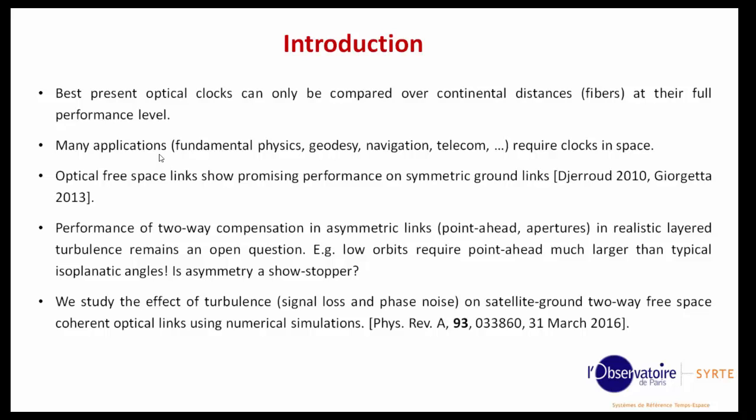As you know, the best optical clocks these days reach 10 to the minus 18, and it's difficult to compare them. We know how to compare them in optical fibers, using two-way configurations in optical fibers. However, many applications will require using free space links, either over short distances, if you're going to walk a clock around, for example, for geodesy using clocks, or indeed, if you want to use clocks on satellites, well, fibers are not very practical. So there has been some work in the last 5 years or so on optical free space links through the turbulent atmosphere, and I think we will hear a very interesting talk on recent results on that just after mine.